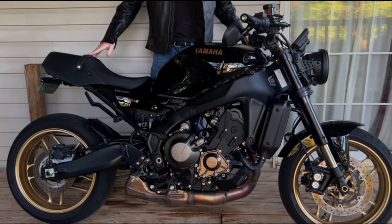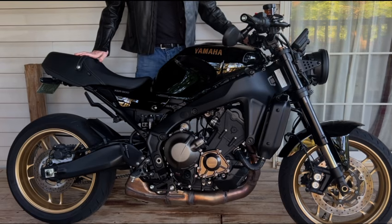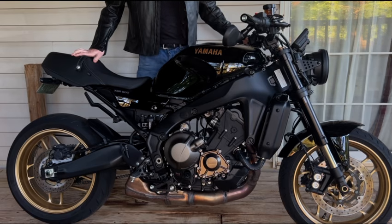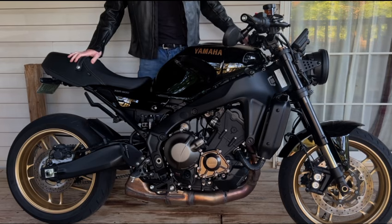This is my 2025 Yamaha XSR900. It's in the raven and gold color. I got this bike brand new on 4/3 this year with 0 miles. So I have about 1,100 miles on it now. And today, I don't know, it's June 3rd or June 4th or something.